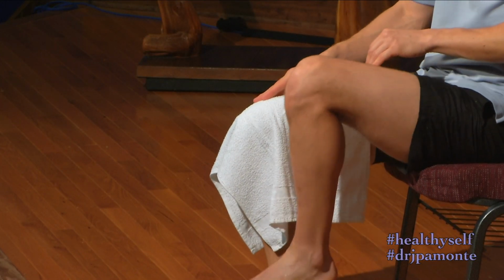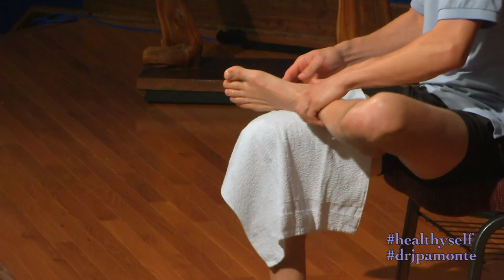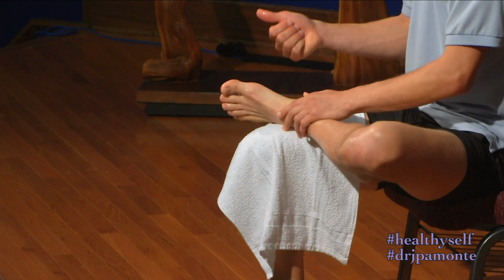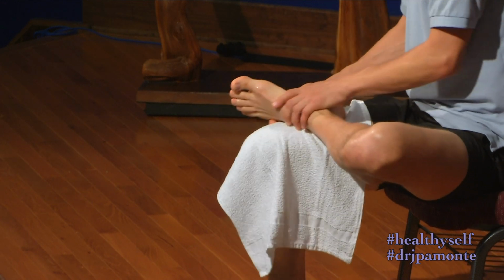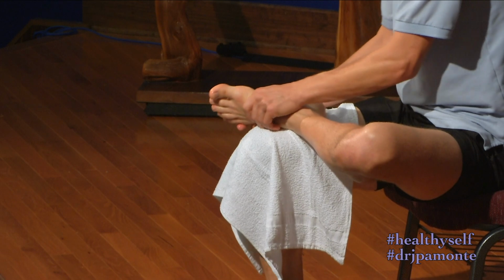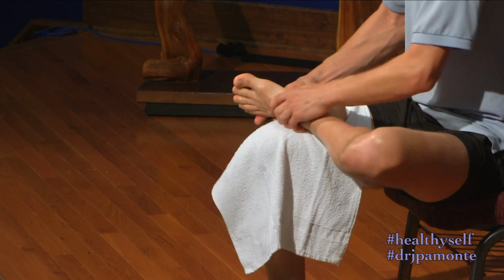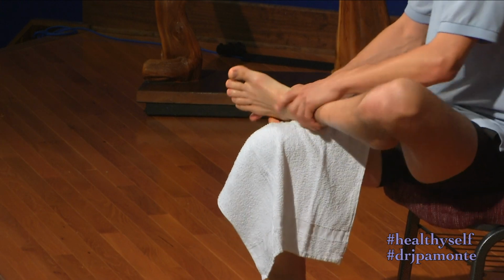So place a towel over top of the opposite thigh. Once you put the foot on top, just a few simple massage strokes. So you can use your thumbs or your fingers, but go through the entire foot and find any areas that are tender, and then use a little bit of circles just like that, and it works it out nicely.